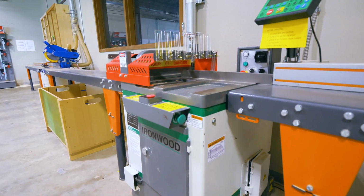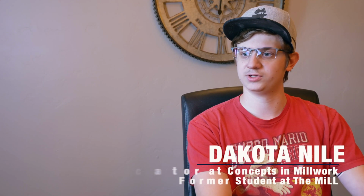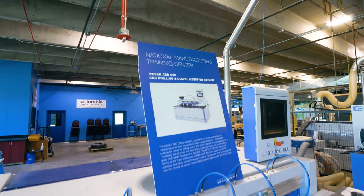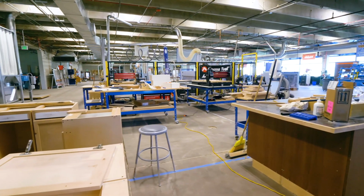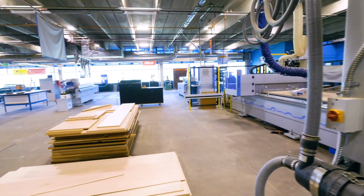The MiLL helped me prepare for woodworking because it gave me that insight that this is something I wanted to do, something I wanted to actually put the effort toward. I didn't want to sit in an office behind a desk all day. I wanted to move around and use my hands with stuff, and the creative outlet of it was definitely inspirational.